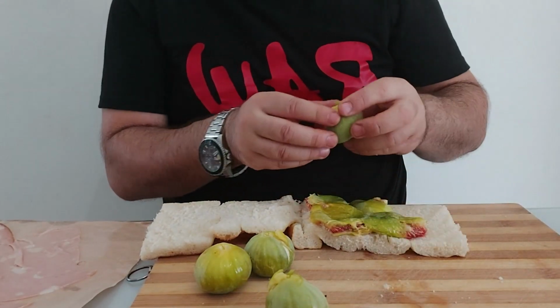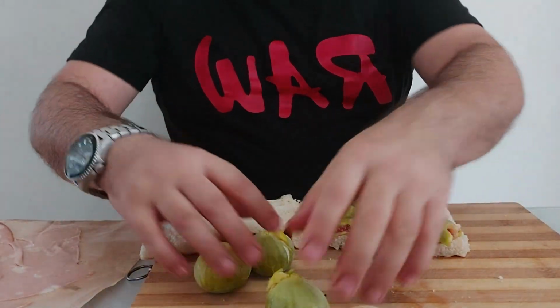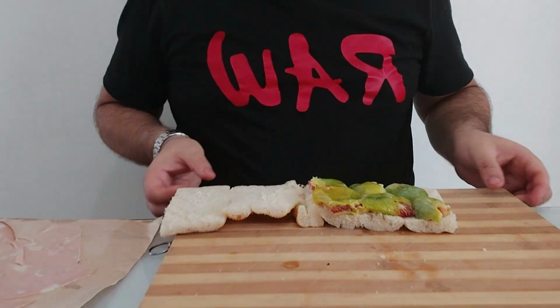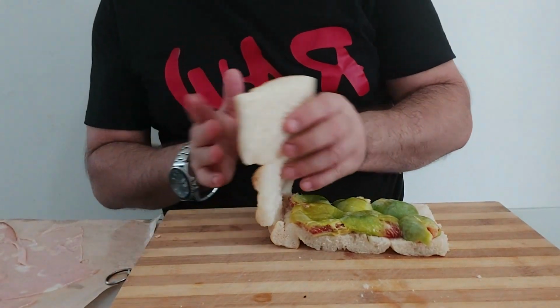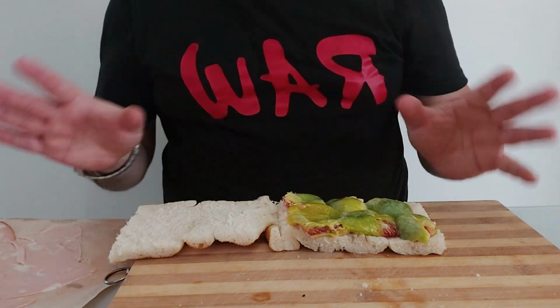Look at that. Look, beautiful. I'm going to put 3 here. That fits in nice and perfectly. We'll get those moving. Okay, so I got that like this. So this is sweet, and the salt on the pizza is the opposite, so it's going to be good taste.